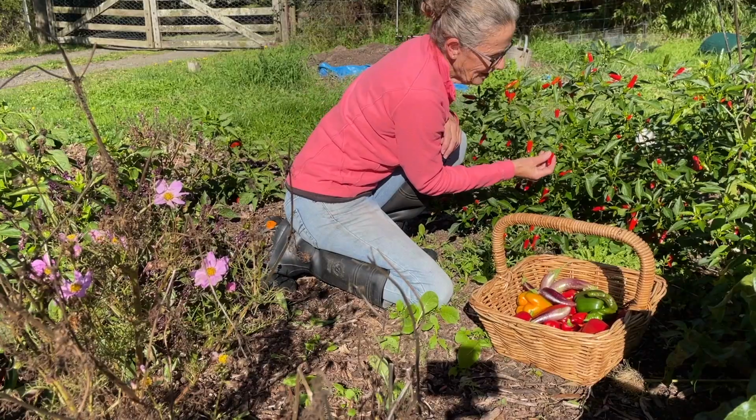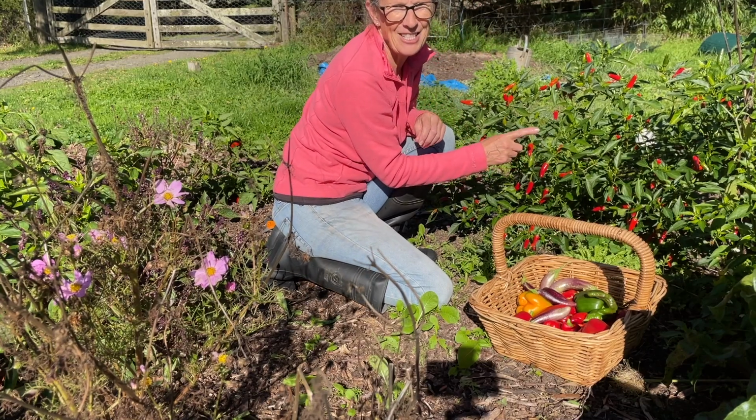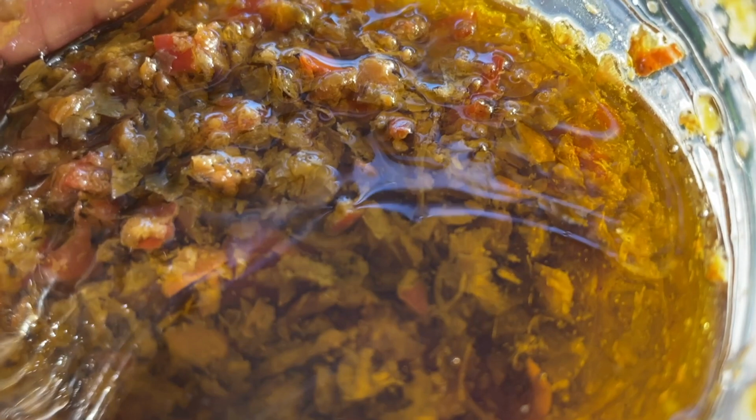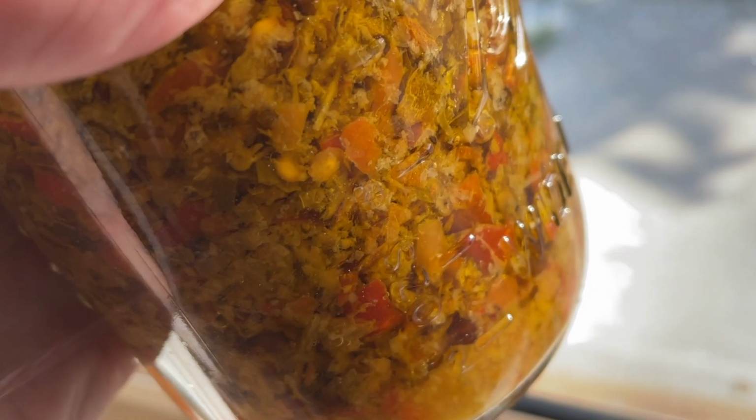Now this lot of chilies, which I won't be harvesting today, I am planning to make some fermented chili relish. That's a really wonderful condiment to have in the cupboard, and it's just great on eggs or all sorts of different things where you want a hint of chili.